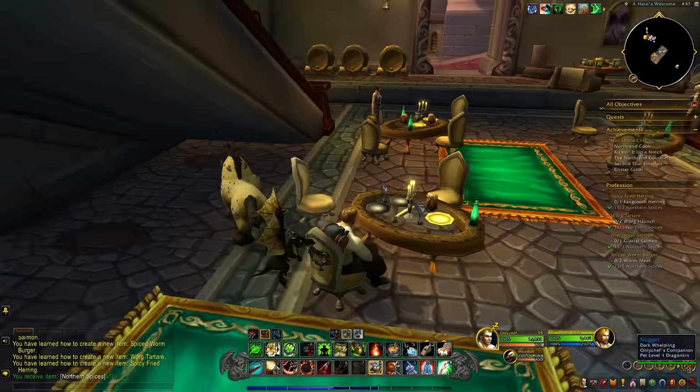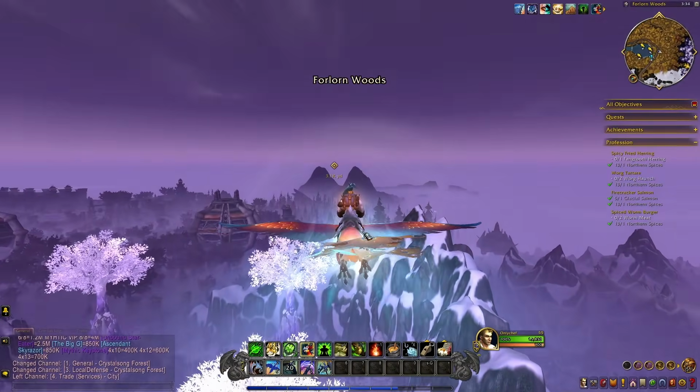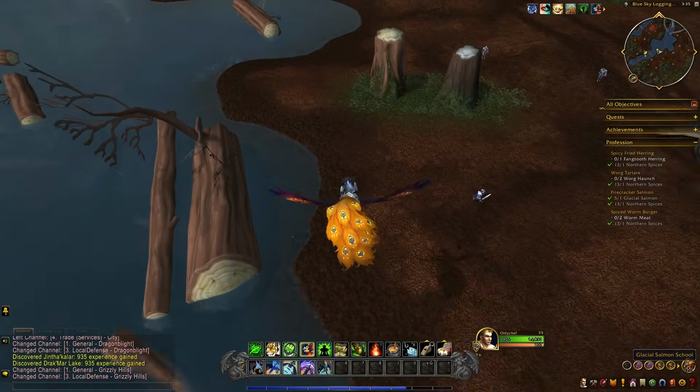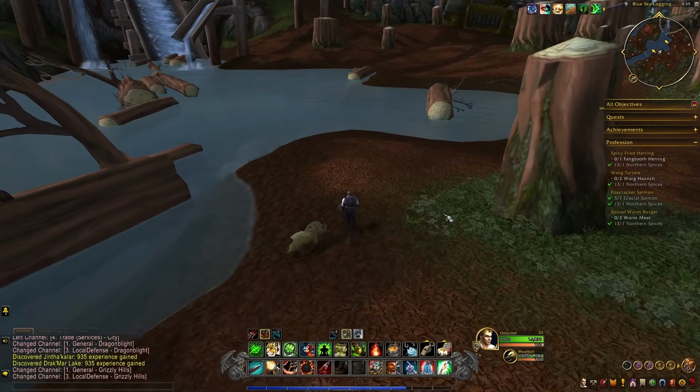With our new batch of recipes learned though, let's head back over to Grizzly Hills just like last episode to fish up some more herring. We already have 1 in our bags, so we'll only need 4 more to make it an even 5.